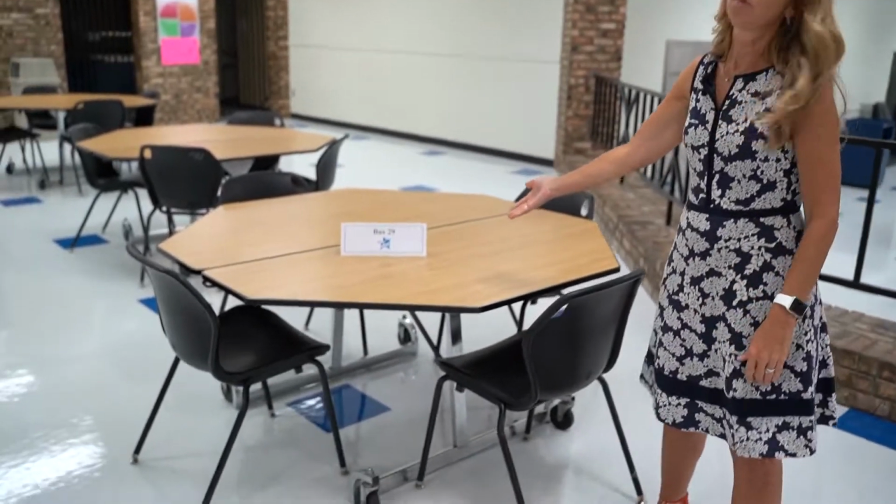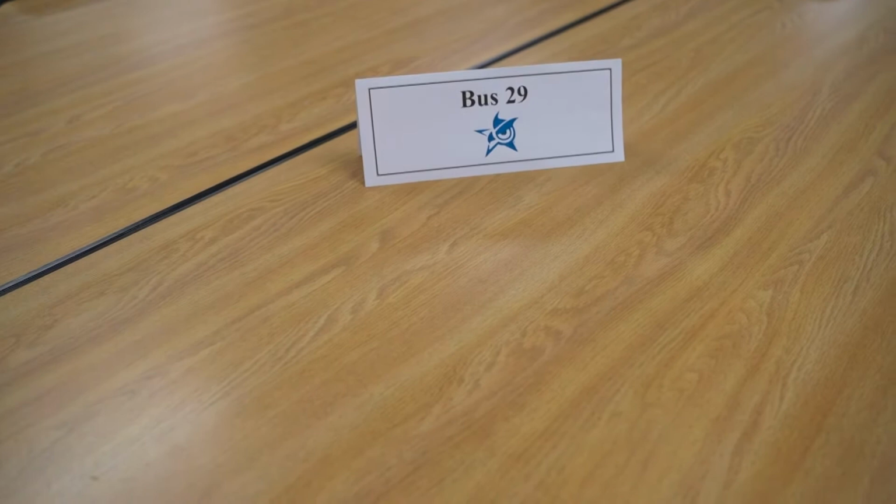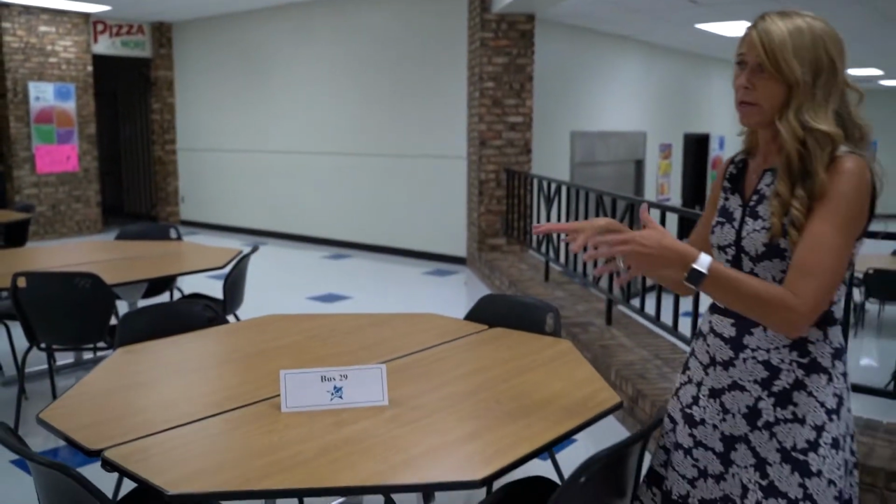At the end of the day, we will run a staggered schedule. Our walkers, our drivers, and our students who are picked up by parents will get out 5 minutes before our bus riders. When the bus riders are released, they will come to the cafeteria, and each table will be marked with a bus number. Obviously, one bus will take up multiple tables, but that way we can keep the kids separate. We can also have a better handle on what buses have been here and what buses still need to come and pick up students.